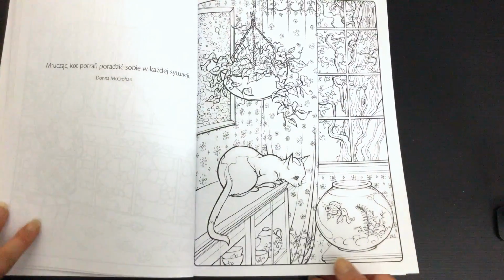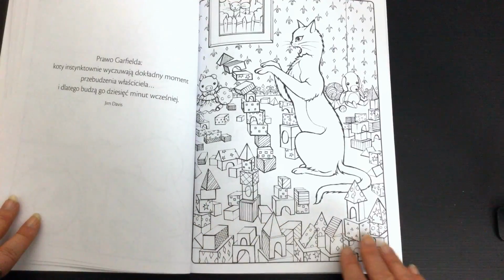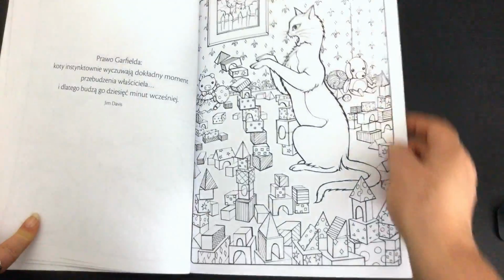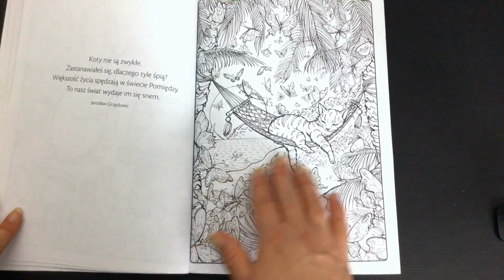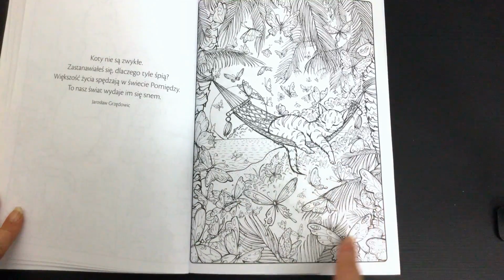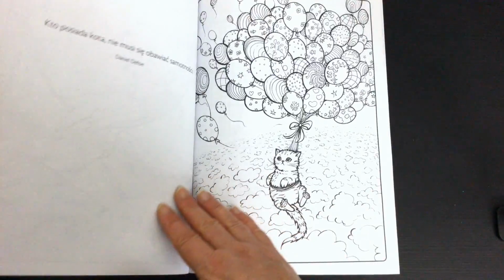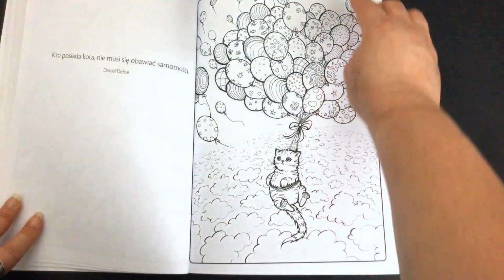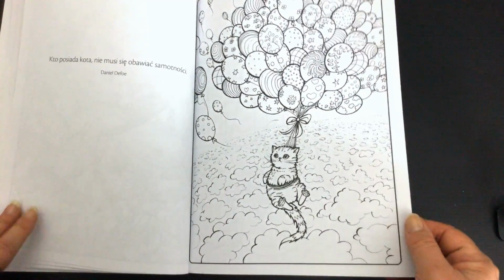So there's some lovely realistic sort of pictures here of cats, of the things that they like to get up to and the mischief. This one's got his teeth out and he's playing with the kids' toys. This one's having a little sleep in the hammock. And all the additional elements like the butterflies, etc., they're all really well done, so they're very artistic. And this one's just gorgeous. Little cat. It's got its own bunch of balloons and it's flying above the clouds.